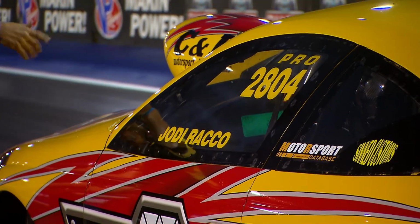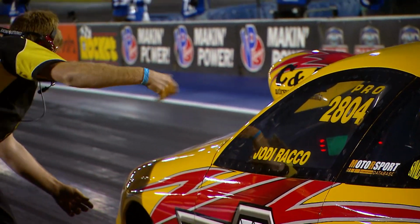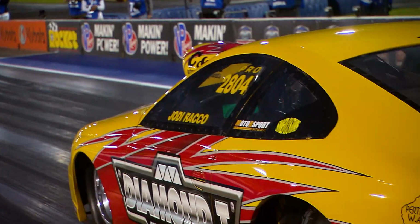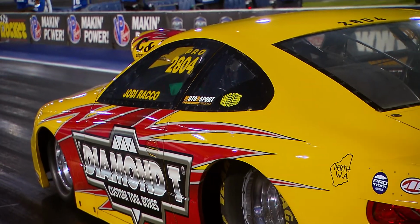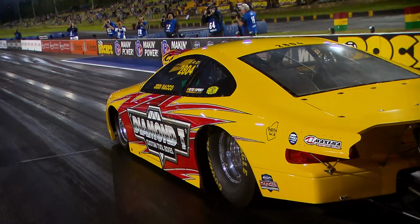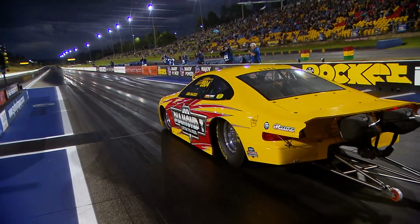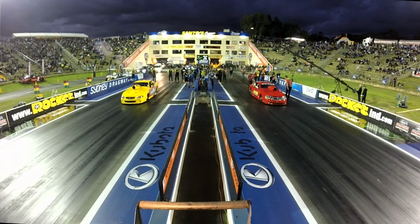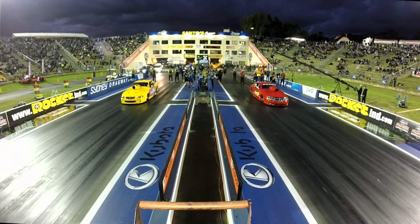Well, Racco is running for Diamond T Custom Toolboxes and CNR Motorsport over there in Perth. And of course, Nino Cavello picked up this car in the USA and did a bit of testing over there. It's a fast race car. Racco is going to need to be very sharp here if he's going to make up the horsepower deficit that he's probably got. Both these drivers have one win in round one of racing. One of these will get 2 from 2. The other will go 1 win, 1 loss.